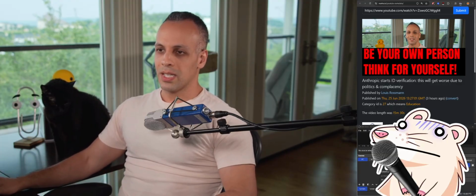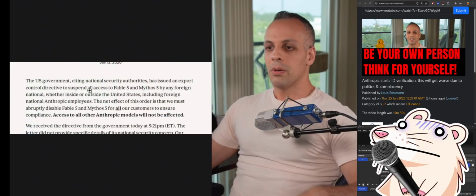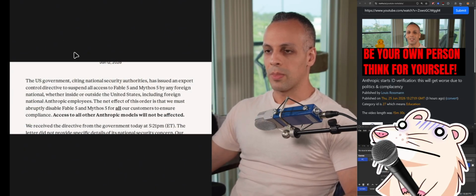Now recently what they did was they said that if you are a foreign national, you're not going to be able to use the newest models. And this is something that I thought was really a mess for a number of reasons. The U.S. government, citing national security authorities, has issued an export control directive to suspend all access to Fable 5 and Mythos 5, these new models, by any foreign national outside the United States, including foreign national employees. To be clear, I have no sympathy for Anthropic.